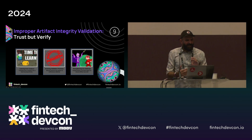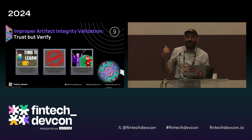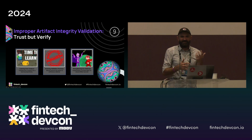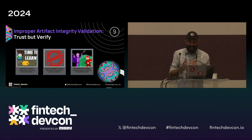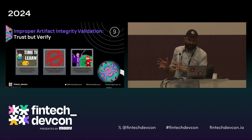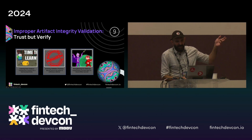So basically, number 9 is improper artifact integrity validation, right? Remember, I just talked about CodeCov. They didn't do any integrity validation of that container or the things that were in it or the bash uploader script. They just let it go. So let's take a closer look at that. And imagine our CI/CD pipeline. It is the backbone of our development process, where every component plays a role, right? So the CodeCov breach revealed a fundamental oversight. A single compromised component, in this case the bash uploader script, could have far-reaching implications.